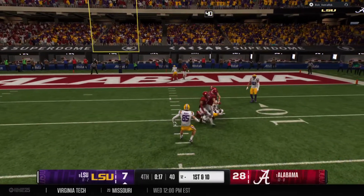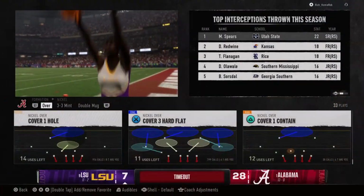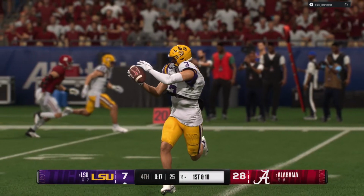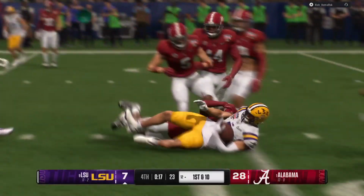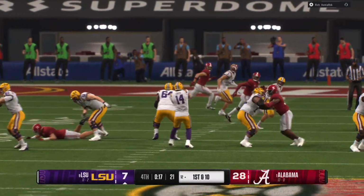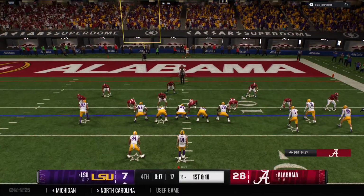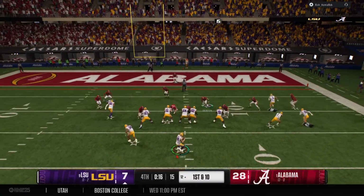Works downfield and finds a receiver who worked his way wide open. And the offense calls timeout with 17 seconds left. Well, you can tell the quarterback knew exactly what he wanted to do with the football. He was going to that in route no matter what. He hits it for a nice gain. LSU getting set with a 1st and 10 coming up.